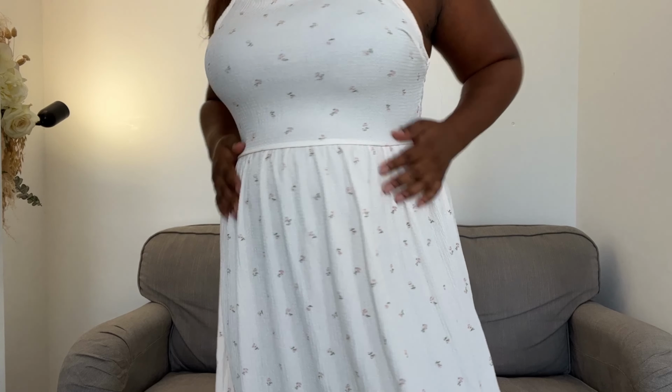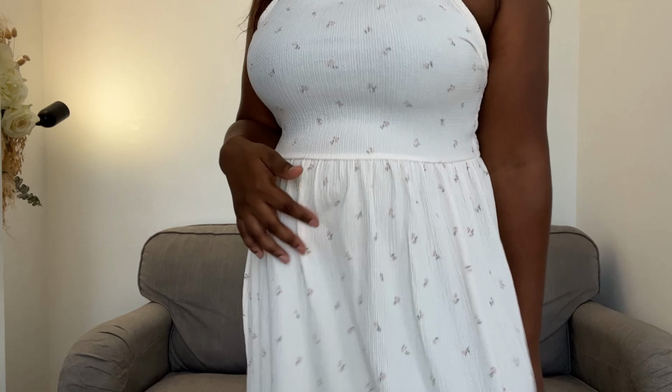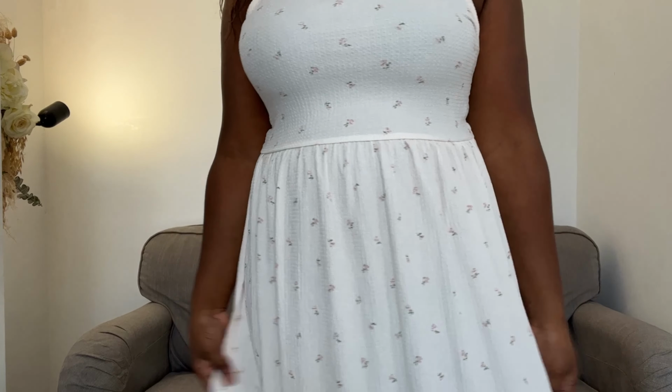So it's going to be a little bit more complimentary. My trick right now is to find anything that's just a little bit above my largest part of my stomach. Because to be honest, I'm not feeling the most confident about my stomach right now. You know, body confidence comes in waves. Some days you have really good days, sometimes not the best. It's one of those days.